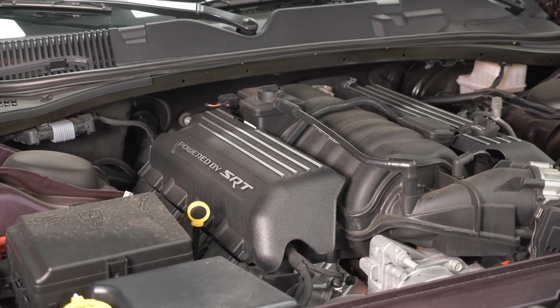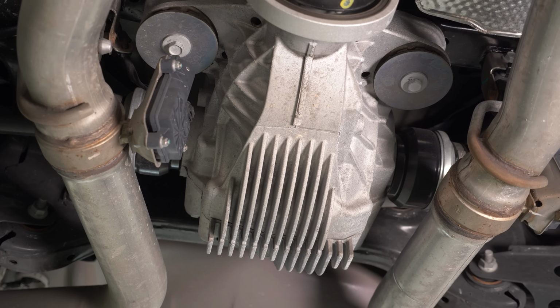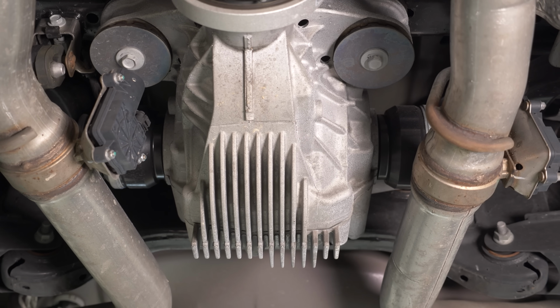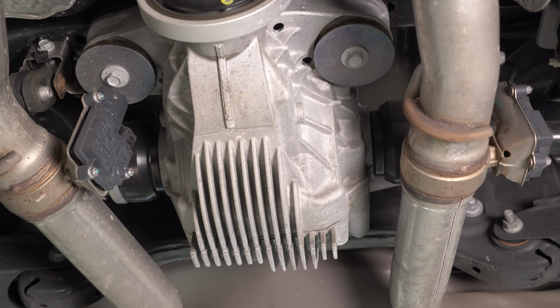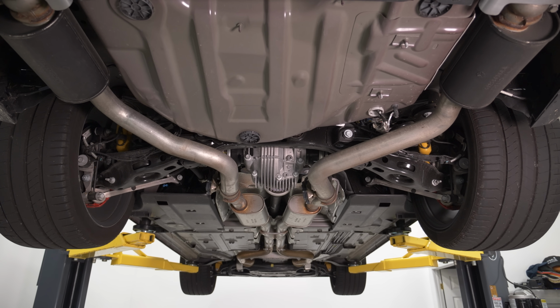Now, the other thing to talk about with the SCAT Pack, or getting the 6.4 liter option, is that you get an LSD by default with a 3.09 gear ratio. The 5.7 liter gets a 3.08 and the option of a limited slip differential, of course, or what you get in this car.